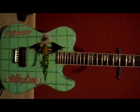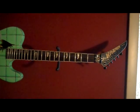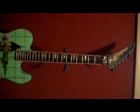Don't quite have it built yet. Like I said, they're going to kill me when they see this, but I got a nice claw neck on it with reverse headstock, which is pretty cool. All right, we're going to spin it back around and show you a couple other things.